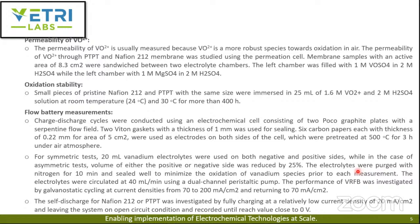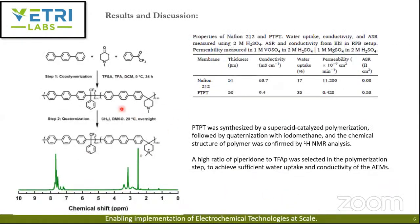The electrolytes were purged with nitrogen for 10 minutes so that oxidation is not happening. Then the electrolytes were circulated at 40 ml per minute using a peristaltic pump, and they investigated the performance starting from current density 70 to 200 milliamps per centimeter square, and they returned to 70 milliamps per square centimeter and checked whether there is any capacity degradation. So they checked that, and so this is the synthesis part.